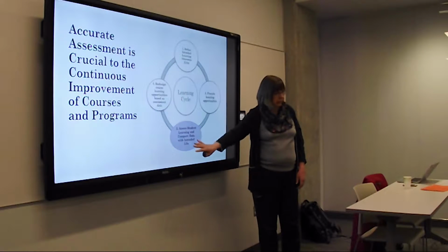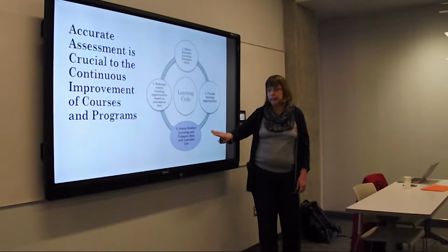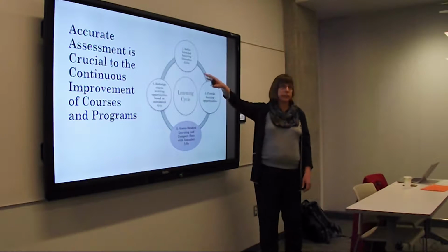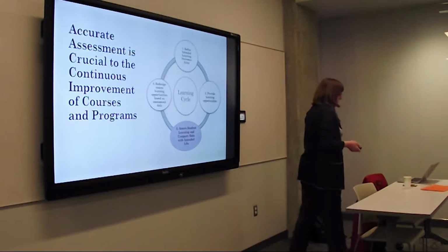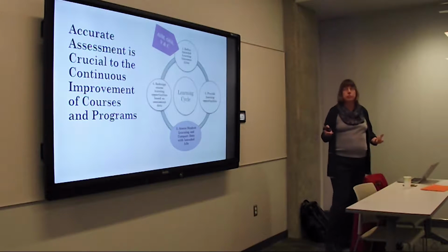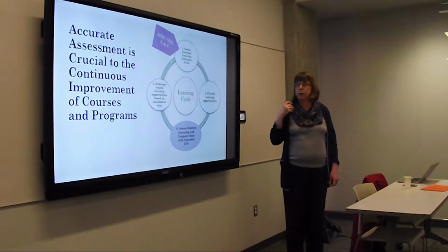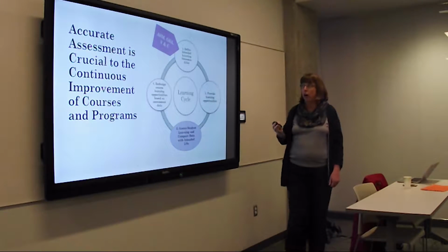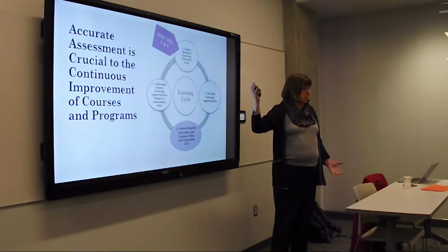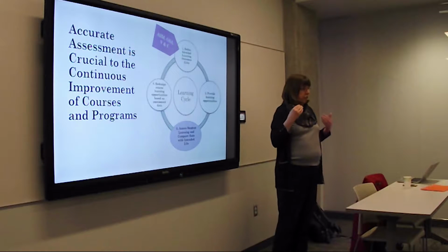This is the piece that our group is working on here. How do we accurately assess whether these learning outcomes have been met? Okay. So how do we get learning outcomes from a national level? Well, the American Society for Microbiology and the Genetics Society of America and Vision and Change all are giving us certain versions of learning outcomes. So we have national calls to be doing things.